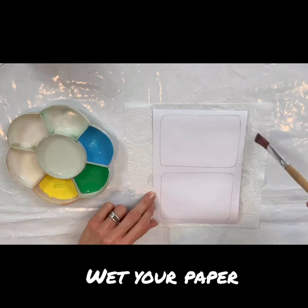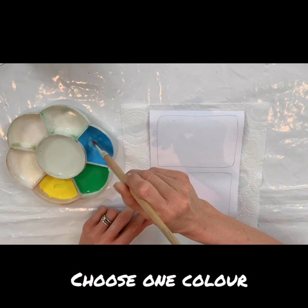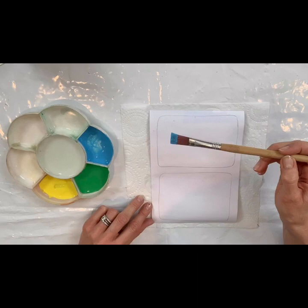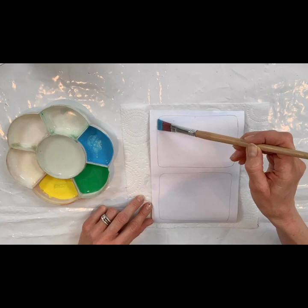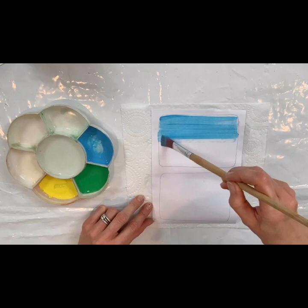Now I have three colors here, but for this first painting, I'm only going to choose two of those colors. So the first color I'm going to choose is blue. But you, whatever colors you have is great. So just choose one of your two colors. And we're going to start at the top of our rectangle. And we're going to paint the first rectangle with your first color. Now I'm going to make nice, big, long strokes from side to side. Watch my strokes. Nice, big, long strokes. The whole time, I'm going to put a little bit more water on my paintbrush from side to side.